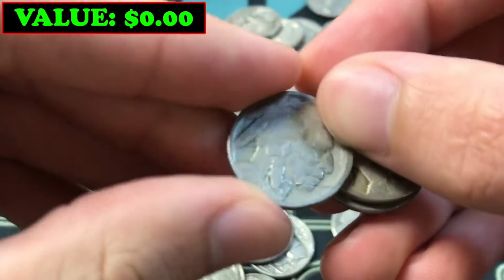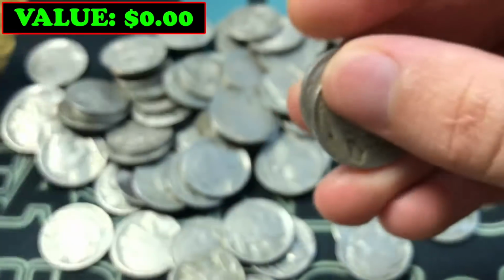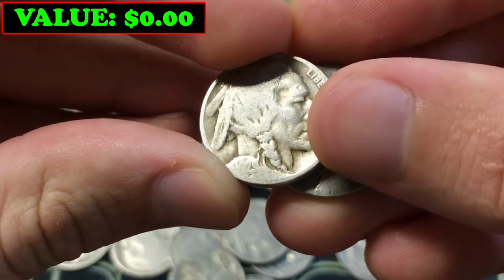It's when you take some acid. I think it's ferric chloride, and you can remove it. There's a 1920, and I can't tell if that has a mint mark. It might, but I'm just looking right now. There's a D mint mark on that 1929 coin.